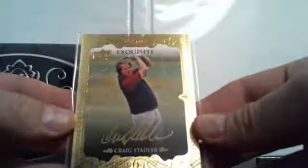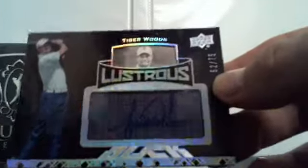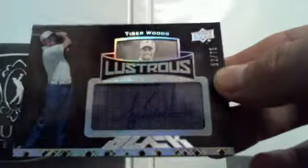So you got it, guys. There's 2014 Exquisite Golf Collection. And you see what you guys can get, ladies and gentlemen. There's at least one of these per case, guys. There's at least one big hit per case. I'm telling you. I will not steer you wrong. Even though this isn't considered the best of hits because there's some card damage on it because it's a repackage, but 52 of 75 Tiger Woods. Freaking awesome.